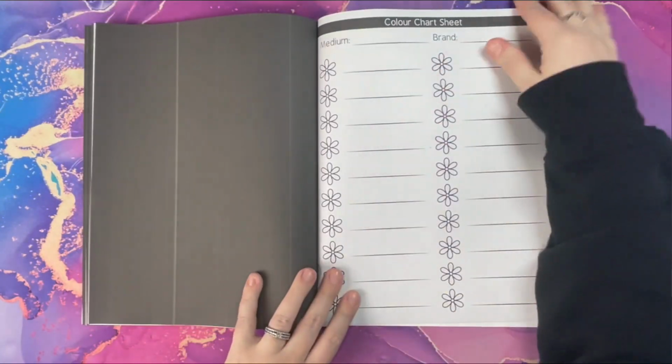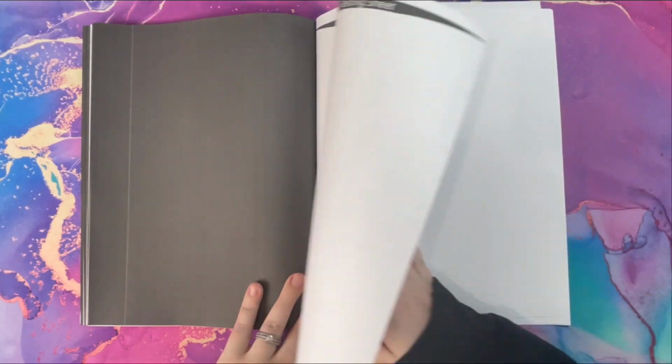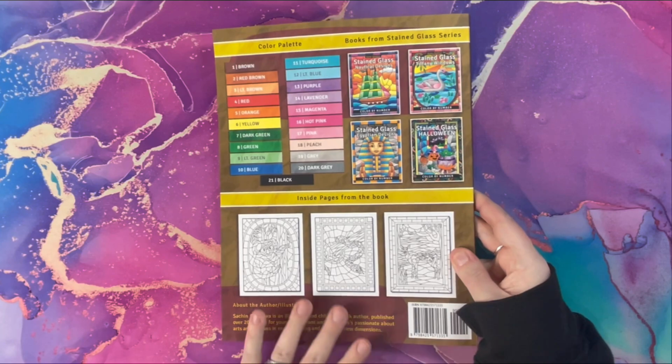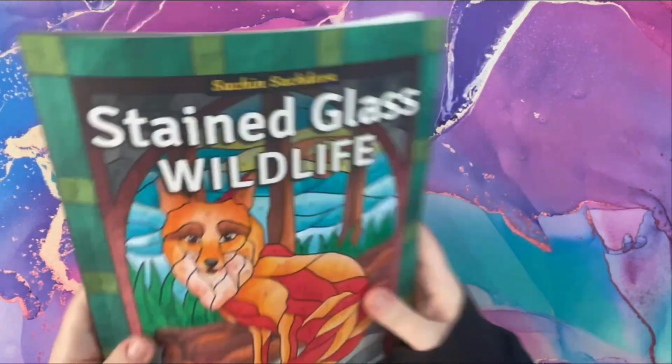Here's the color chart sheets that he has here. He usually does 3 of them, 4 of them. Testing sheet here, some blank sheets in the back, and that is it. This is a matte cover book as well, which these are really nice for filming because they don't have a lot of glare, so it's easy for you to be able to see it.